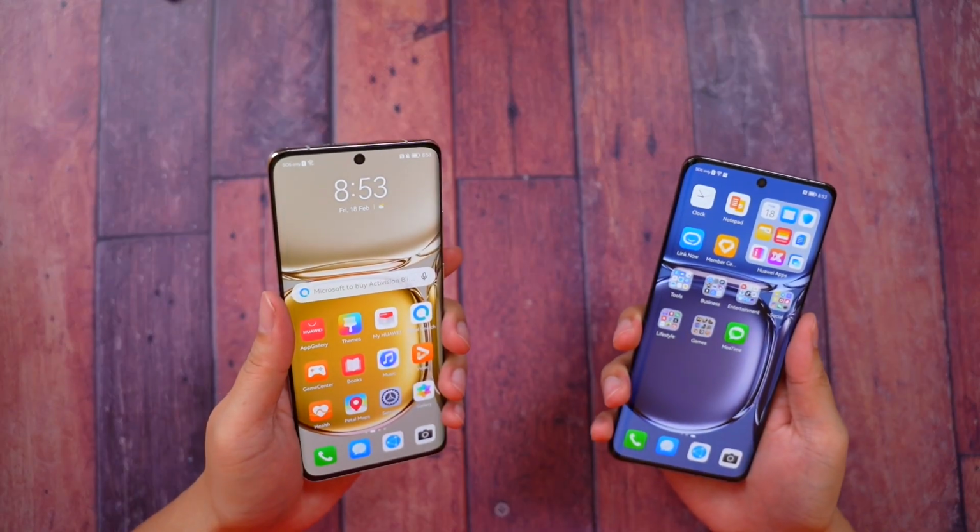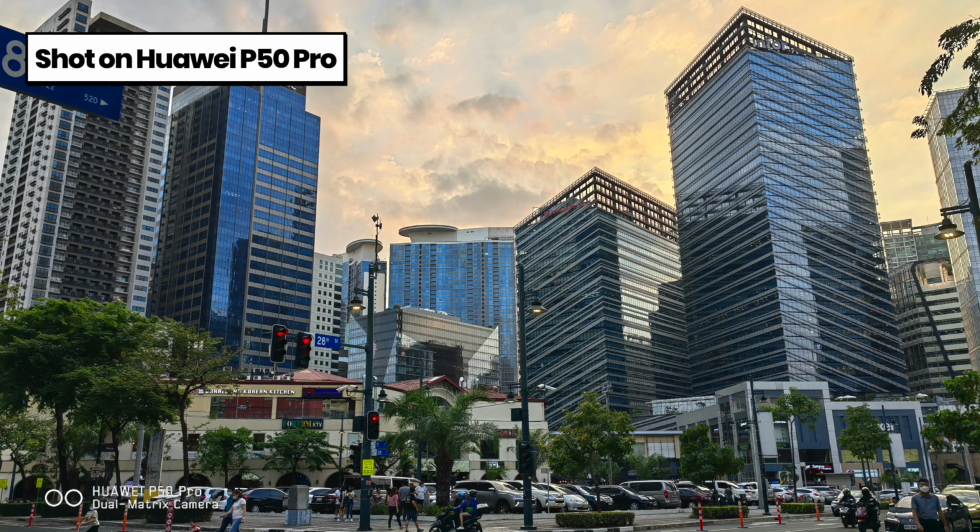Okay, so here are the pictures that I took with the phone, and at first glance, oh my god. When I first took the first picture, I was like, whoa, this isn't how a picture taken from a camera phone looks. This looks very close to a DSLR.